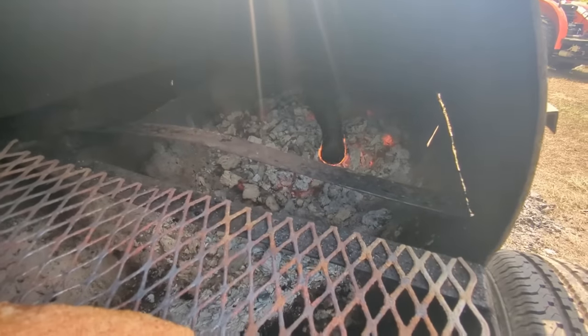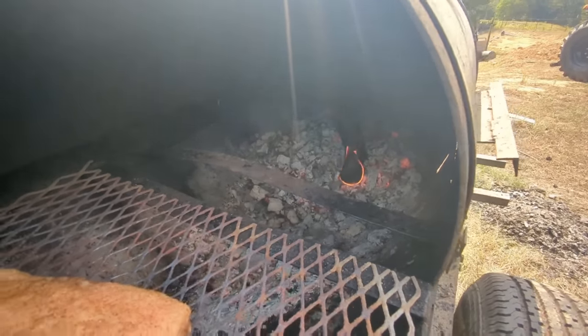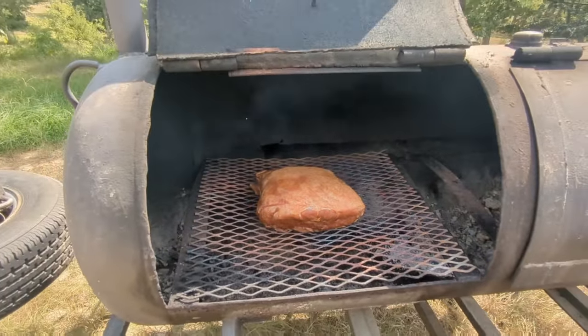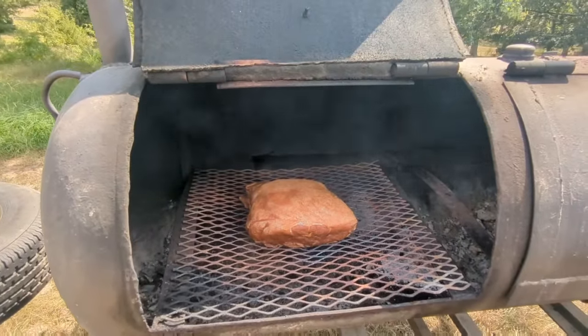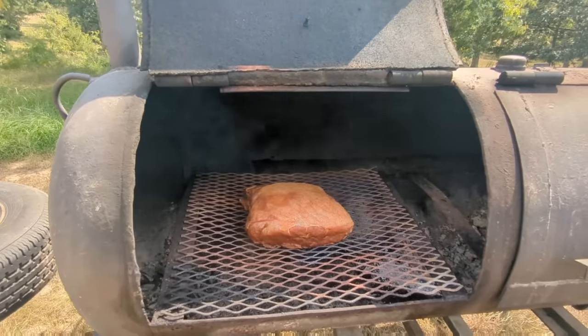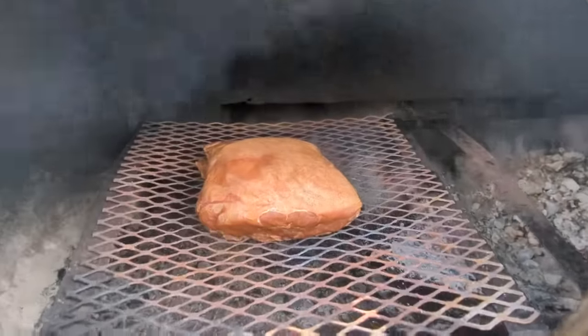And our fire is over there. I got one piece of pecan wood over there. And we're just going to shut it down and let it smoke for about an hour or two. And then wrap it in aluminum foil for another hour or two. And then unwrap it for that last hour and just let it lock everything in. So I'm going to go and shut this down and we'll pick y'all up in a minute.